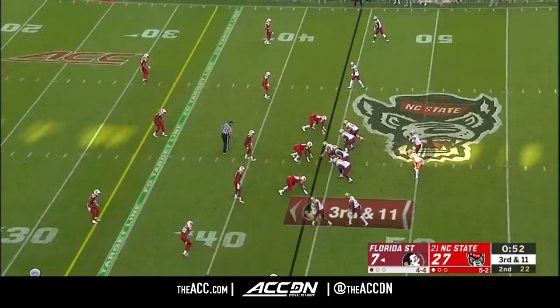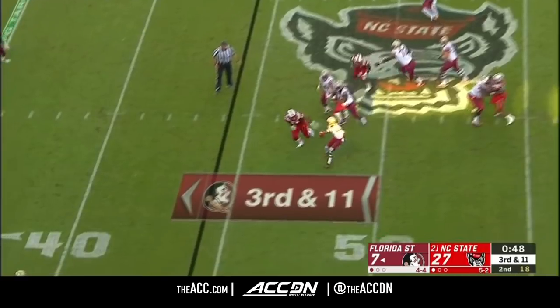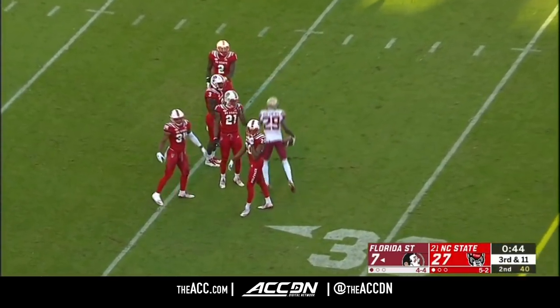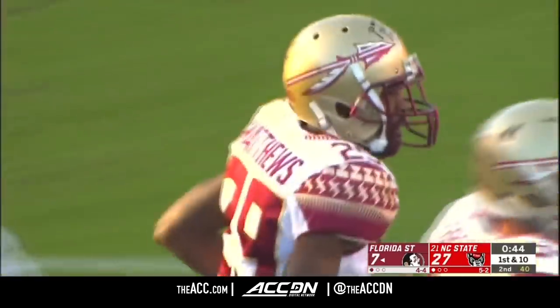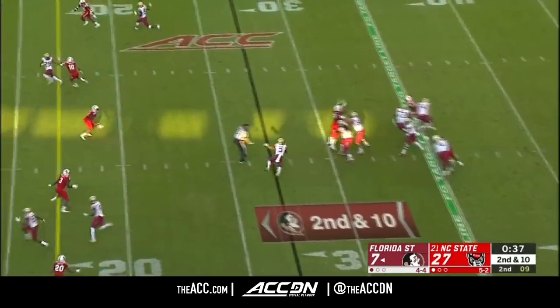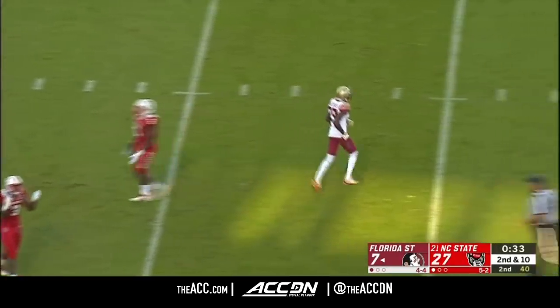Name programs are down. People tend to discount the conference. Blackman fires. Well, how about Matthews going airborne, grabbing it, and then coming down with a first down. And now the NC State back end was rotating before the play. And somehow Blackman finds a window for Matthews.